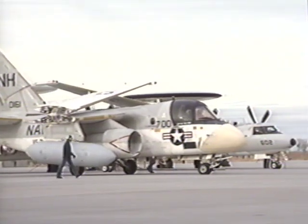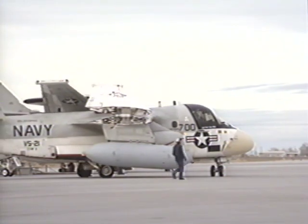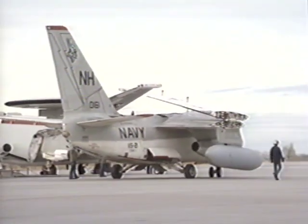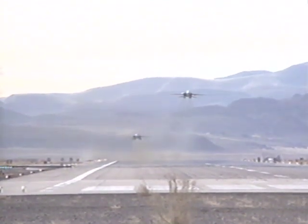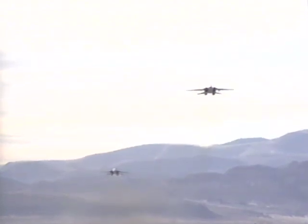Ordinarily, these diverse airplanes are based separately. So in order to work as a cohesive unit, the air wing has to train together. And that is what Fallon is all about. Sit back and watch as we show you how the Navy turns a bunch of airplanes into a well-oiled machine.